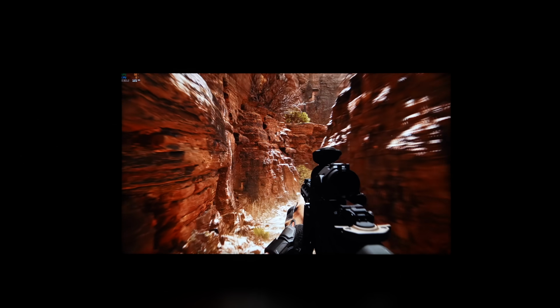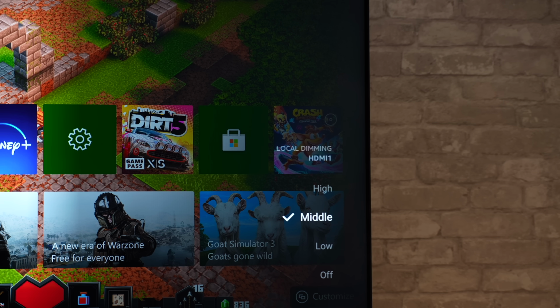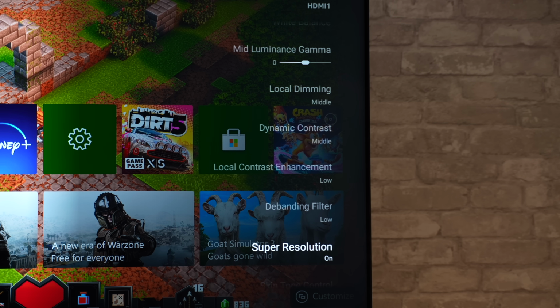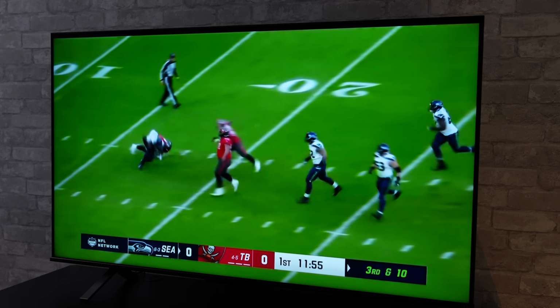It also has Ultimate Motion 120 Hz, which is great for games and sports, smoothing everything out. And you can dive into the menu and turn it off for things like watching movies if you want it to run at 24 frames per second. You have a lot of different settings, so you can adjust how much the dynamic tone mapping and other software options are used to get the best image that you like. And for gaming and sports, there are dedicated modes that can easily optimize for that, and the game mode can turn on automatically, which will reduce latency.